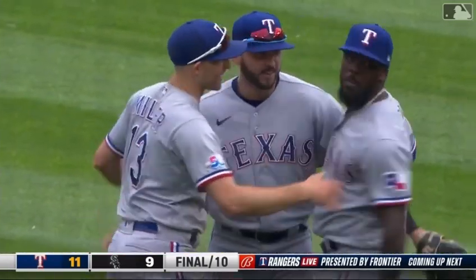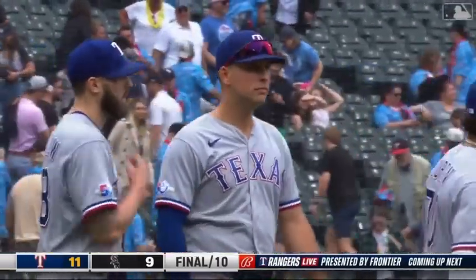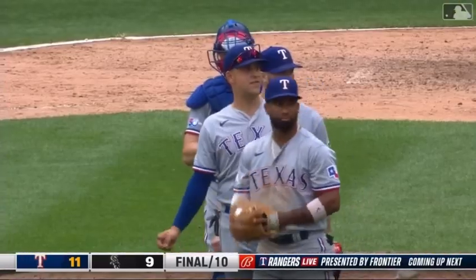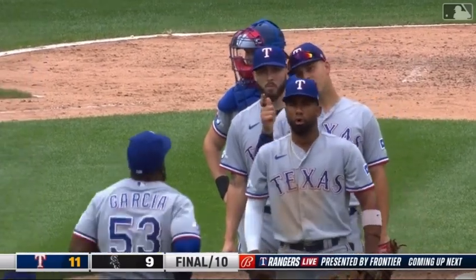11-9 the final score. Yeah, you just think back on the first 5 innings. Martin Perez threw 100 pitches just to get through 5 innings. Very unlike Martin so far this season, but the Texas Rangers offense kept chipping away, kept fighting back in, and ultimately come away with the W.